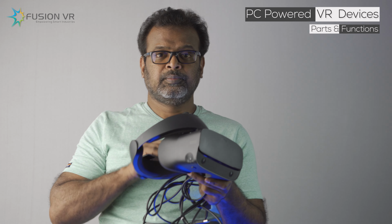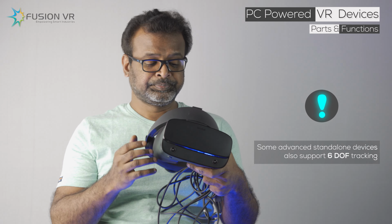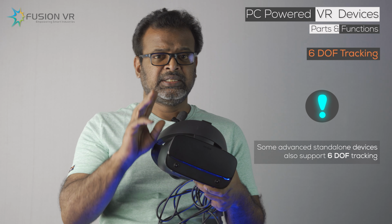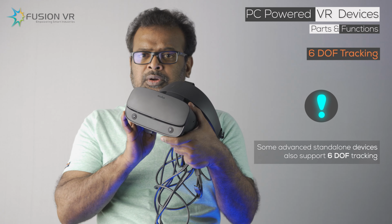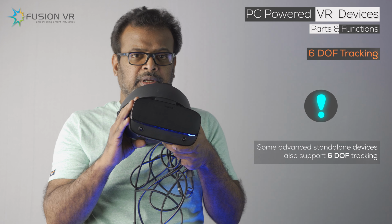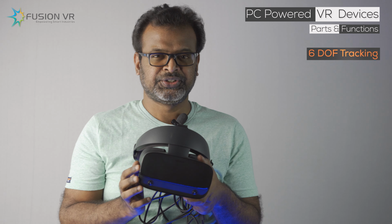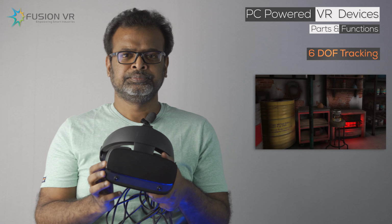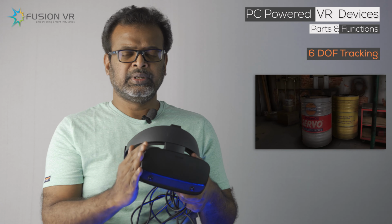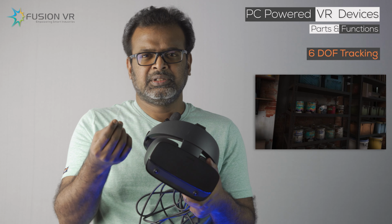One important thing here, which makes these devices unique from the standalone devices, is 6 degrees of freedom, 6 DOF tracking. Earlier we saw what 3 DOF is. The user can only rotate his head and look, but he cannot move. Even if he moves, it won't be tracked. But in real life, that looks a little unnatural. In the real world, we are not just rotating our head, we also move. Even when we stand still, if I turn my head, there is a small movement. If that positional change is not tracked, the immersion won't be that good.